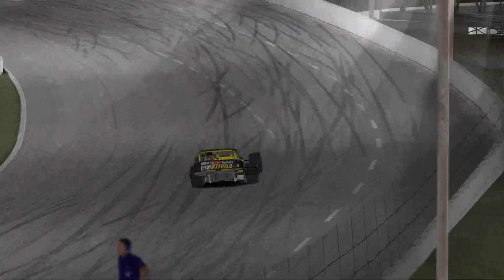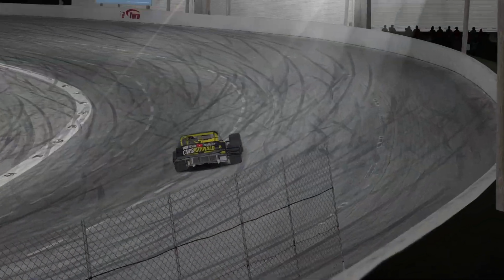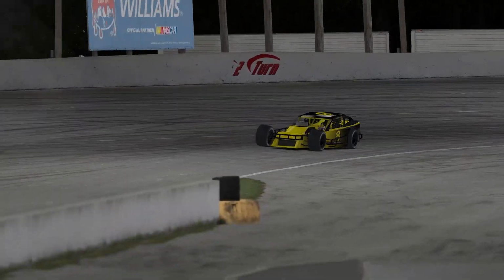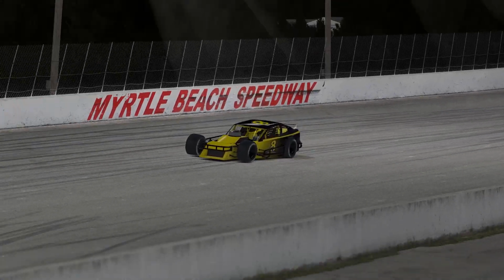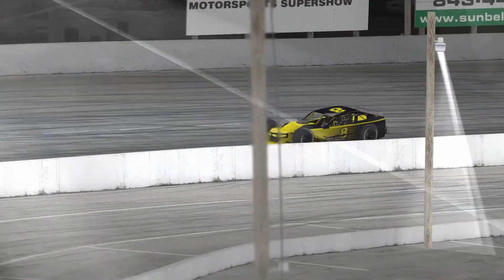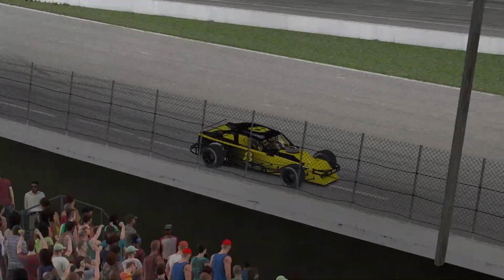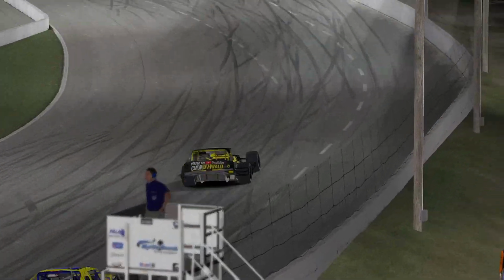But part of that close racing is that any mistake is going to be magnified. Our car isn't too badly damaged. You can see the back end really took a lot of the brunt of that. But the wheels seem to be on pretty well, and the engine seems to be doing okay. It's still a little slow, but hopefully it'll get us to the end of the race.